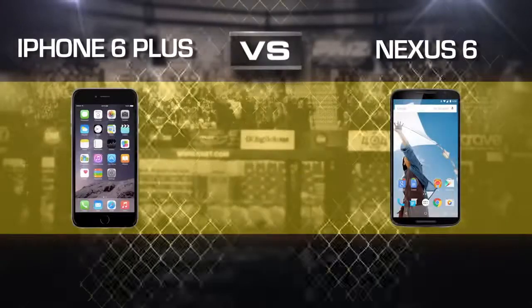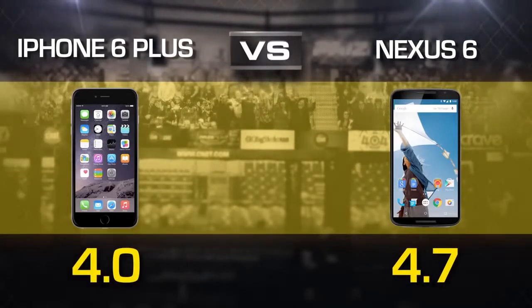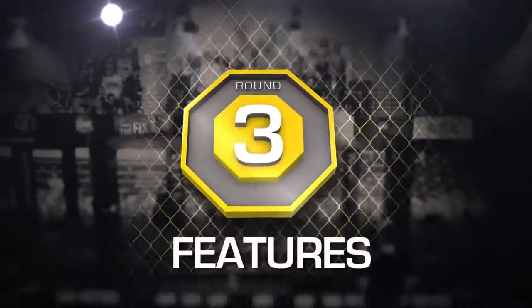The Nexus 6 fights back with a 4.7, and the iPhone 6 Plus gets a 4. So after 2 rounds, Apple holds on to a slight lead. Next round is features.